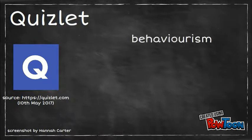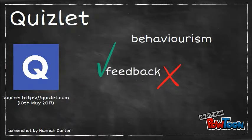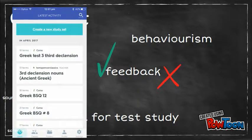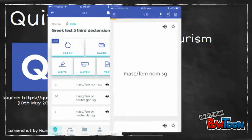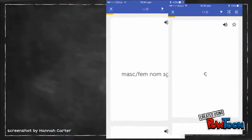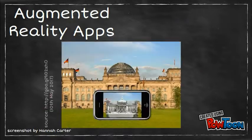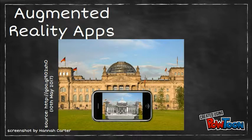Quizlet is a behaviorism app which gives positive and negative feedback to the user. The app lets you take pre-existing quizzes or create your own. And I especially find this useful when studying languages, as you can input the question and answer into an almost palm card-like fashion. If you are lucky enough to be studying in a country that we are studying about, then an app like this might be useful.